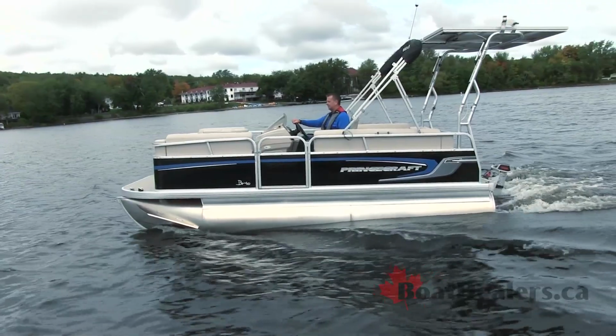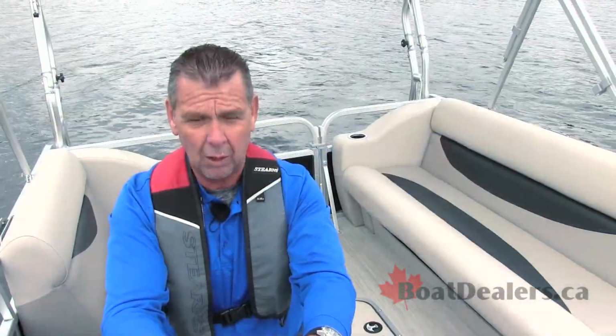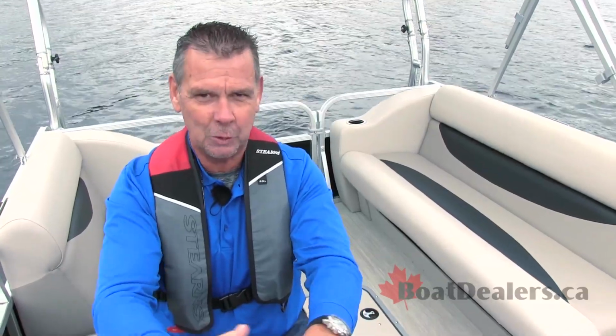This is a very cool design and something very, very unique that I certainly have never got to test before. That Torqeedo engine is whisper silent. There's not a sound on the back of this boat. All I can hear is the water lapping at the tubes under the boat. It's a very cool experience.